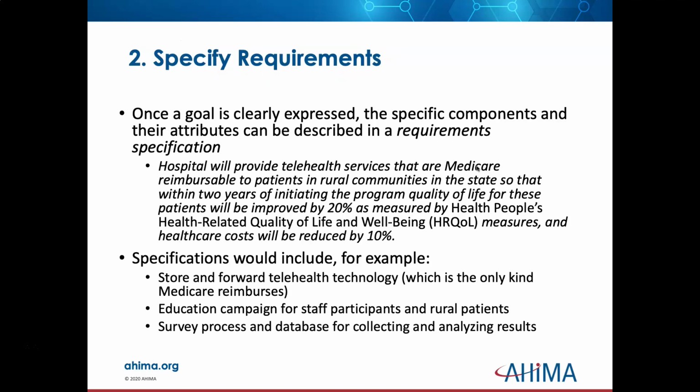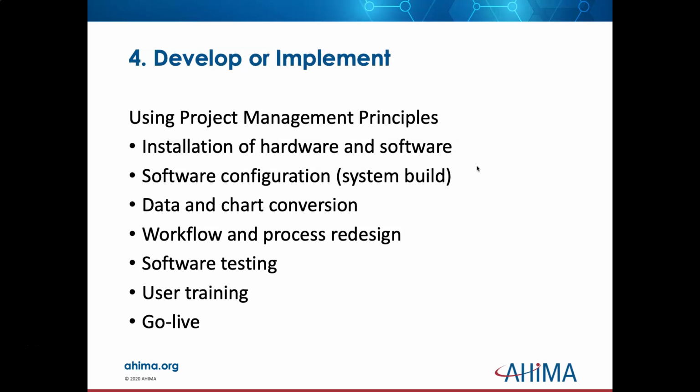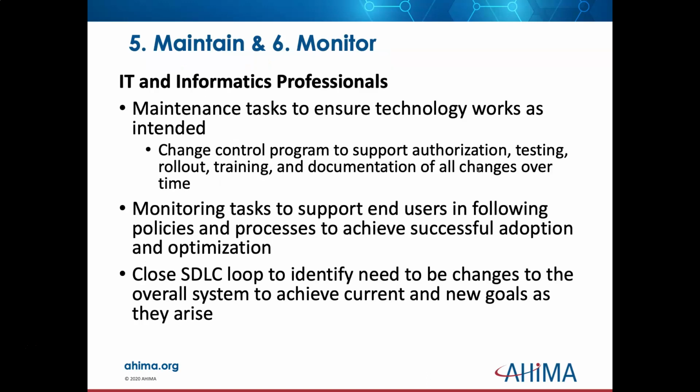And then your specify requirements goes through what this is and how this works. And this is page 351 in your book if you're wondering. Design or acquire, what does that mean? Develop or implement, how is that done? Maintain and monitor, what would help with that? And that is it. That brings us to the end of the chapter.